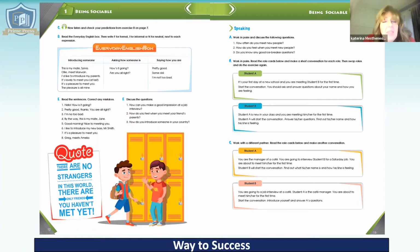There's an exercise where students have to correct any mistakes, focusing on accuracy. They've got discussion topics here. How can you make a good impression at a job interview? Now most of the students won't have got that far yet, so it stretches their brains a little bit, makes them do some critical thinking activities as well.